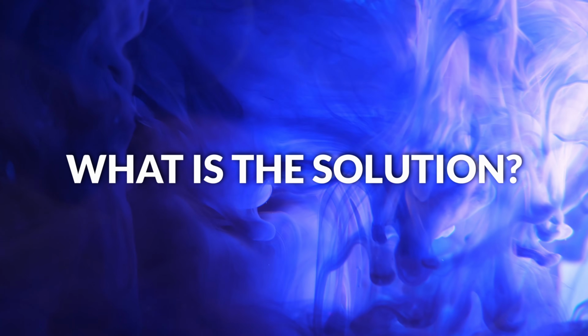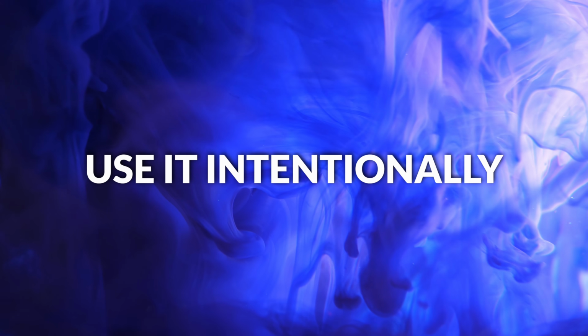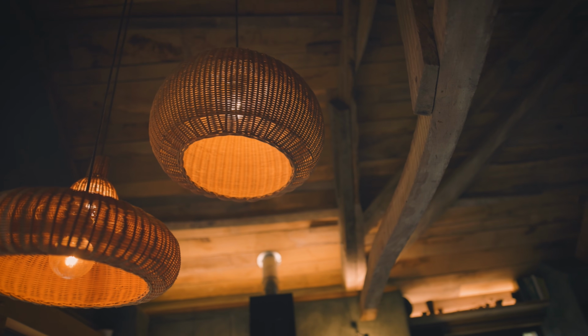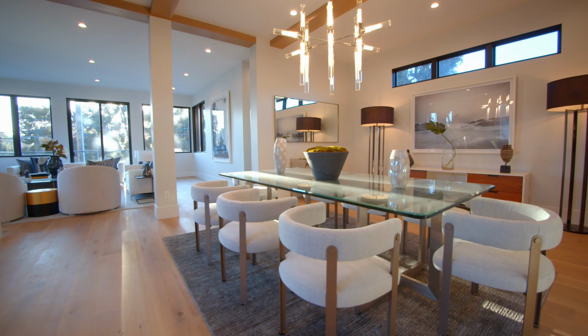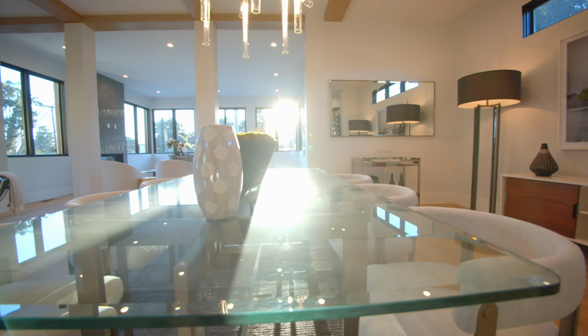And also, when you're only relying on a single source of light, it means there's little opportunity for depth and contrast. There's no visual interest. The fix here is, instead of ditching the big light altogether, you just need to use it intentionally and specifically. I would start with swapping in dim to warm LED bulbs so the overall look feels softer. And also, why not choose a statement fixture that enhances your design? Think sculptural pendants or modern chandeliers or even diffused lighting panels.